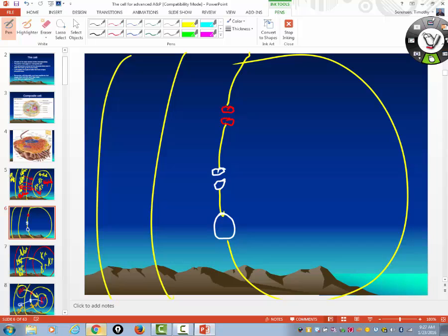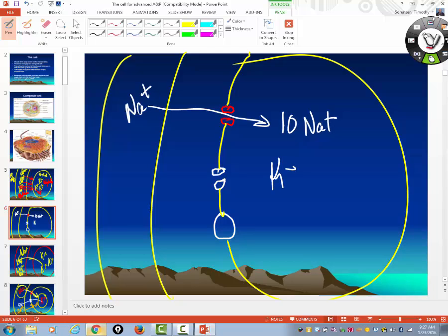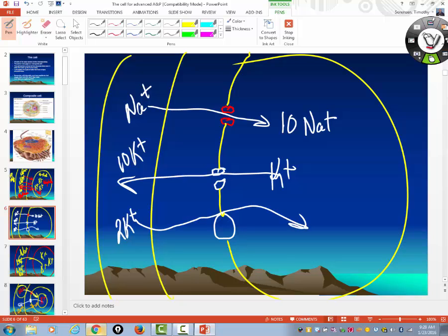All right, watch. Ten sodiums leak in. Ten potassiums leak out. What the pump does is it takes 2 of those 10 potassiums, binds them to the pump, and pumps 2 potassiums back into the cell. Then it takes 3 sodiums out of the 10, and those 3 sodiums it pumps out. And you're working against the concentration gradient, against the current.